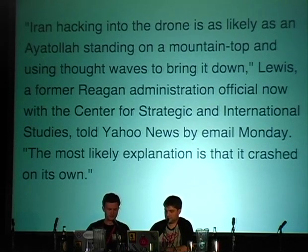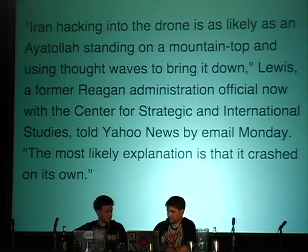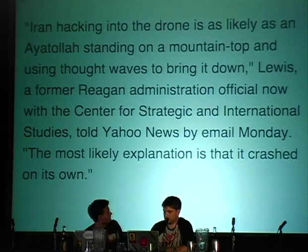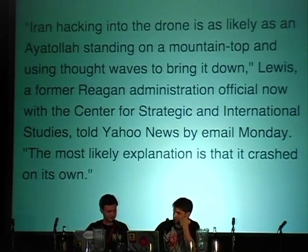So notwithstanding the Wall Street Journal article from 2 years prior, cybersecurity experts assured us that it was almost impossible for these drones to be taken down remotely. And so we've got a quote from cybersecurity expert James Lewis, who worked in the Reagan administration, and he said, Iran hacking into these drones is about as likely as an Ayatollah standing on a mountaintop and using thought waves to bring it down. The most likely explanation is that it crashed on its own.